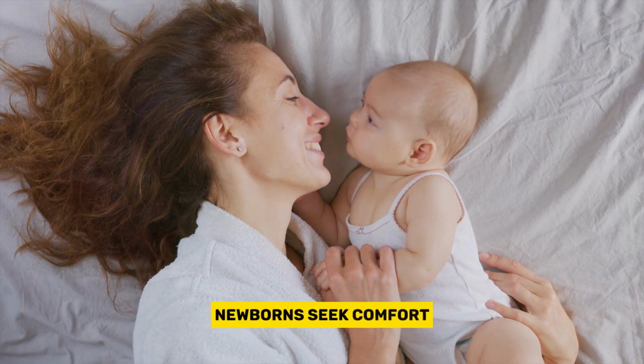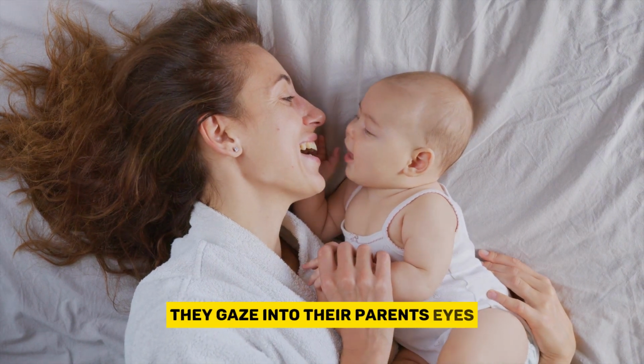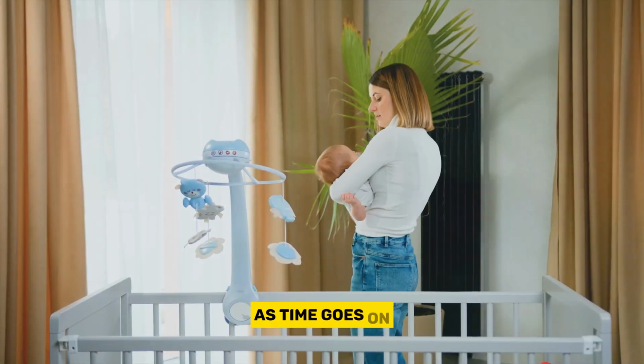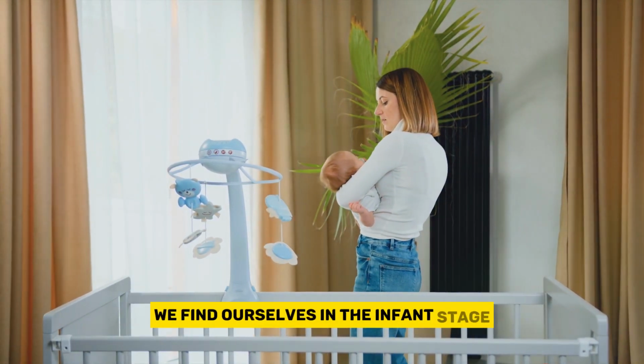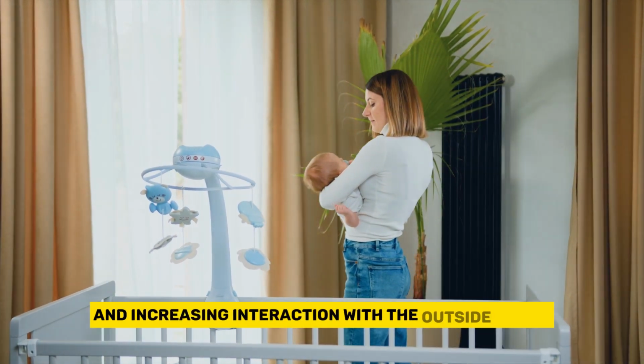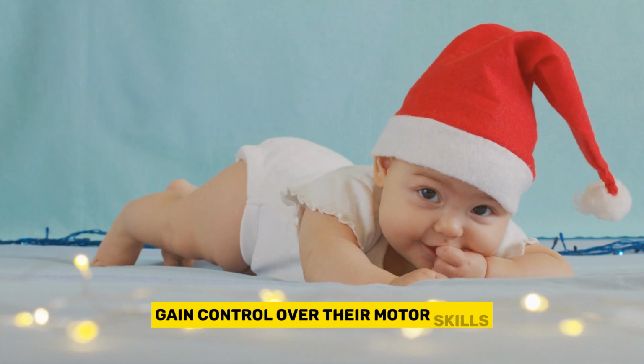Newborns seek comfort and security through physical contact. They gaze into their parents' eyes and can imitate facial expressions. As time goes on, we find ourselves in the infant stage, which is characterized by rapid growth and increasing interaction with the outside world. Infants gradually gain control over their motor skills.